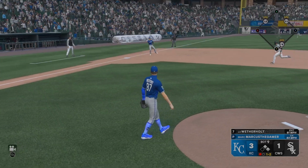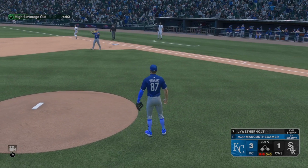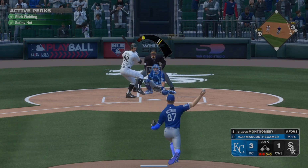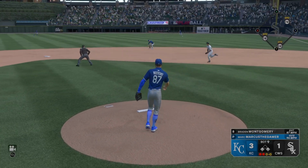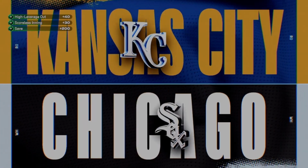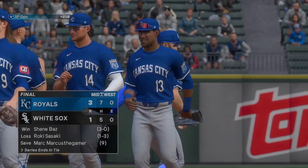This to third, Fry. Off balance feed, there's one. To first, not in time. Great effort there. Good fade and sinking action on that changeup. Ground ball right side. Throw to first. That'll do it. And the Royals take the finale and earn a split of this 4-game series.